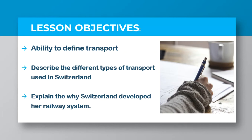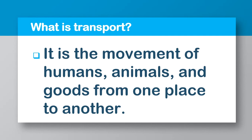What is transport? How would we define transport? I have defined it in simple terms as the movement of animals, human beings, goods and services from one place to another. So if you wake up in the morning and want to go somewhere, you simply move. That act of moving from one place to another, or carrying goods, putting them on a bus, and they are transported from one place to another, is what we call transport.